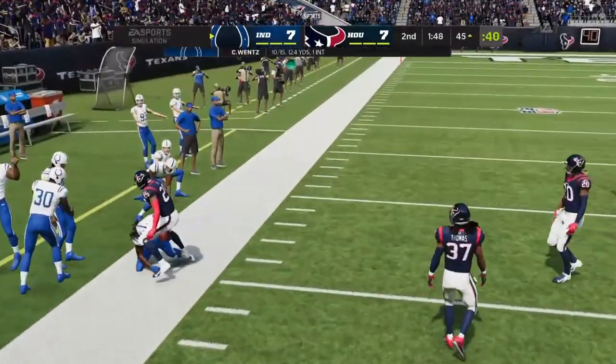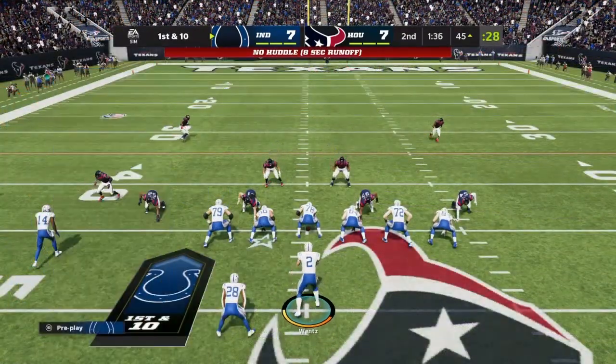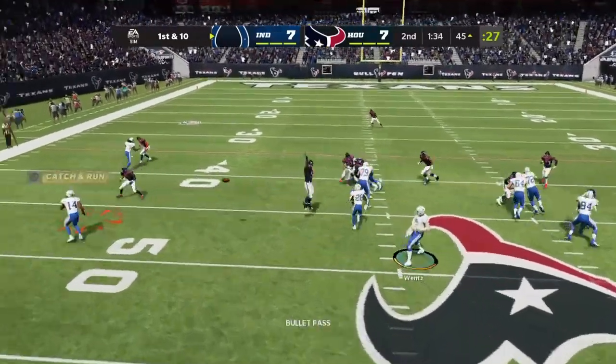This is caught by Hilton. And he's going to be taken down with another first down as the stop's made at the Texans' 45-yard line.